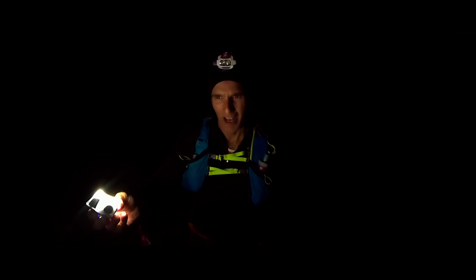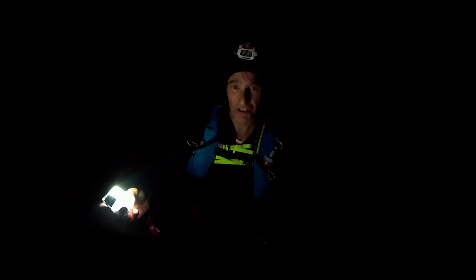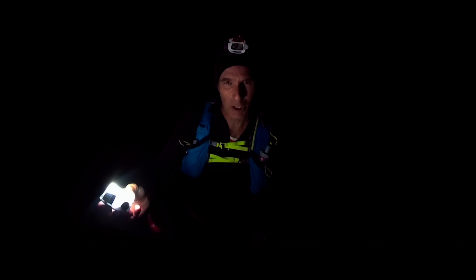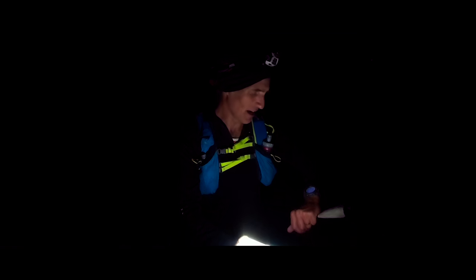So we've done about 38 kilometres. Just come up a huge climb from the last aid station and then down again. Probably can see the lights behind me. And then we're going up again. It's about another 9 kilometers to the next aid station. It's 5 to 3 in the morning, so we've been going 8 hours, 55 minutes, 38 kilometers.